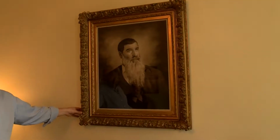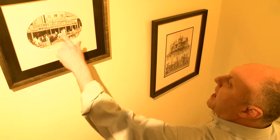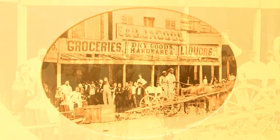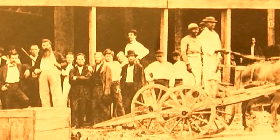This is Edward Jacobs. This is probably one of the most influential people in Shreveport history. He was a banker, a landowner, a cattleman. This is a good picture here. This is actually Ed standing in front of his dry goods store. Usually whenever someone took a photograph in front of their store, it was usually the partners, the owning partners.